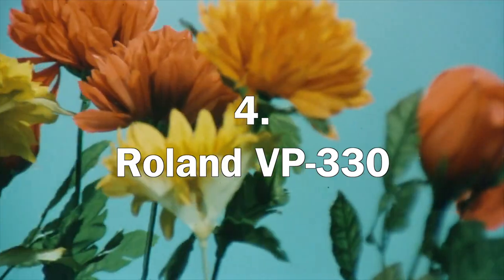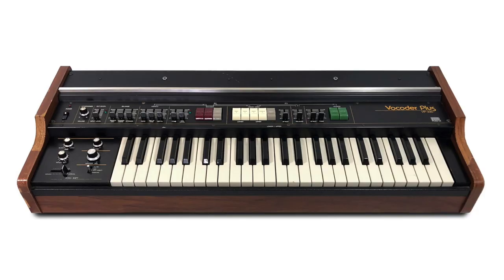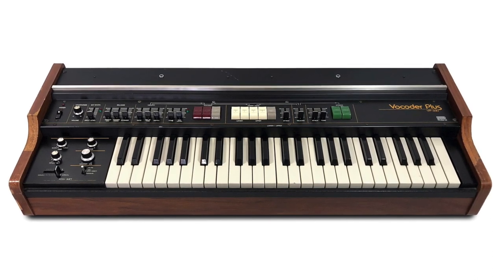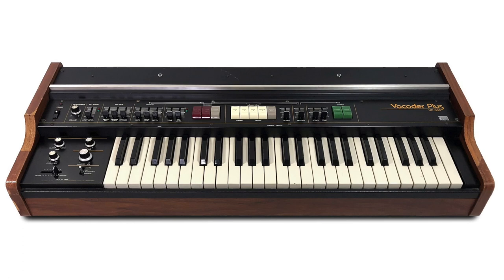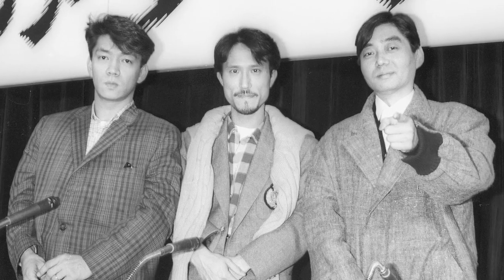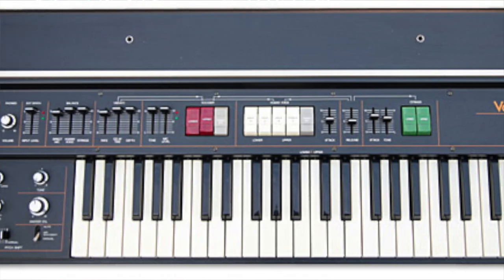Number 4, Roland VP330. Whoa, VHS mode. It's both a string machine and a vocoder in one, so it was extremely sought after because that combination is pretty much unheard of, and it was often used as an alternative to the Mellotron. And if you want to know why it might have been used as an alternative to the Mellotron, I suggest that you watch my video on the Mellotron. Three of my favorite musicians, 10cc, Vangelis, and Yellow Magic Orchestra, have used this machine on their recordings.